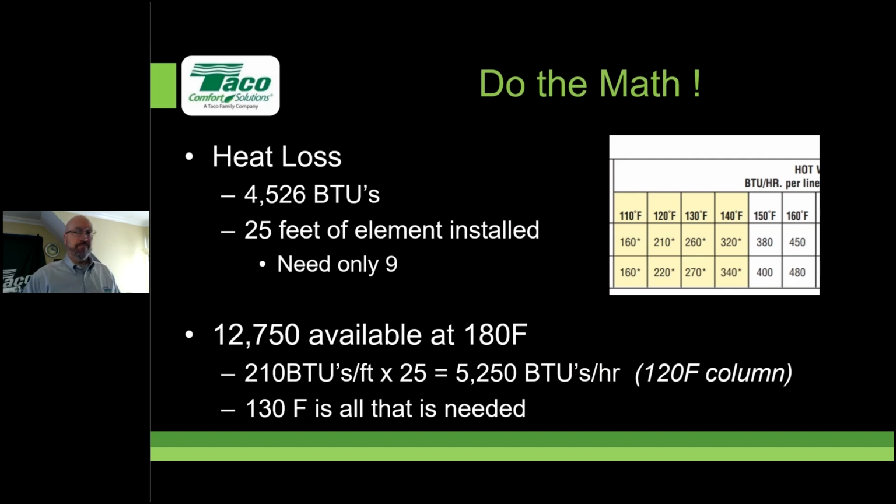Yeah. And the other thing to think about is when you put in a piece of baseboard, you really do need 2.5 feet of clear space in front of that piece of baseboard to get proper air convection. So if you were to put them in 3 different spots, you're really shrinking the room if you think about it. That's right.